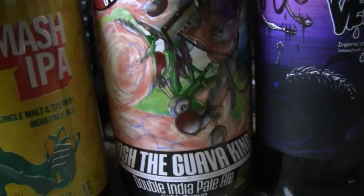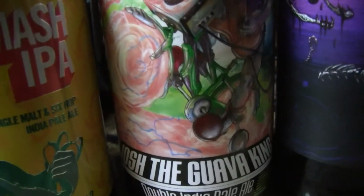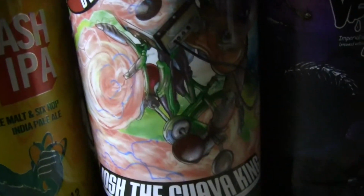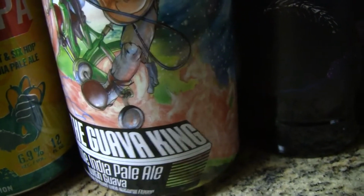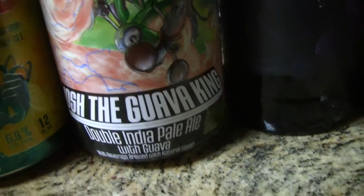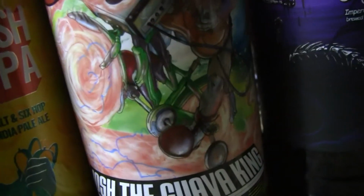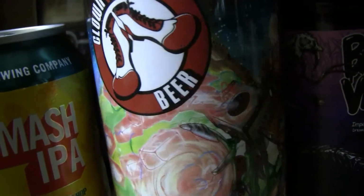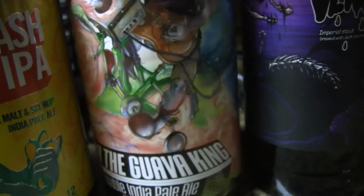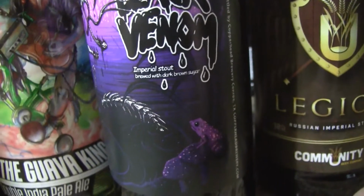And looky here, it looks like Clown Shoes are canning some beers now. This is a big 16 ouncer. This is the first can that I've seen from Clown Shoes. This is Josh the Guava King, and it is a double IPA with guava. Very colorful can that they've had printed up here. Yeah, a lot of color on that can. Very nice.